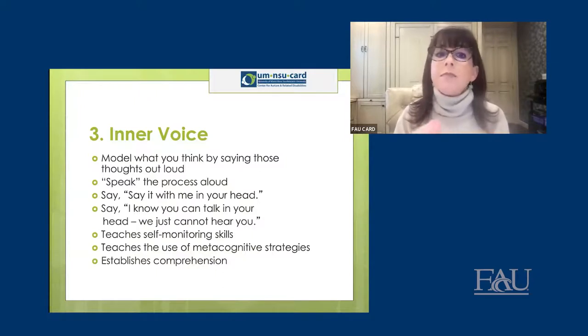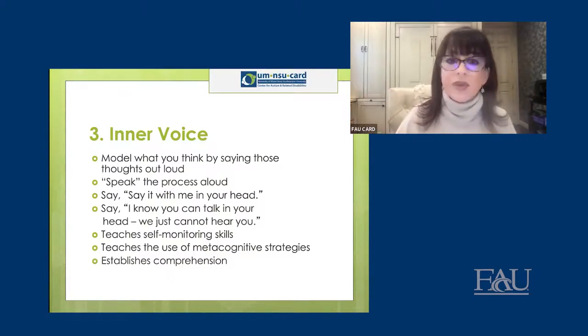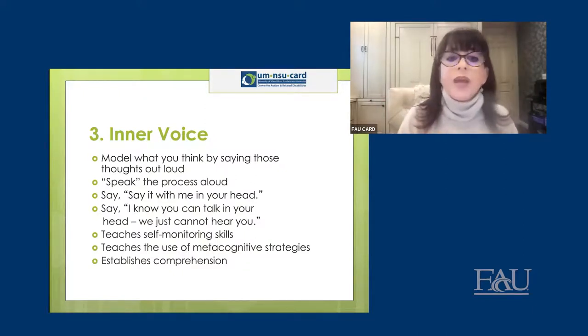And we do that by modeling out loud what we are thinking in our brain. So we want to speak the process out loud. And we might say things like, say it with me in your head as we're doing something together. We might say, I know you can talk in your head. I just can't hear you, but you can talk in your head. You do it. It teaches self-monitoring skills. It teaches the use of metacognitive strategies, and it establishes comprehension. This is an absolutely crucial skill for our kids to practice under our supervision.